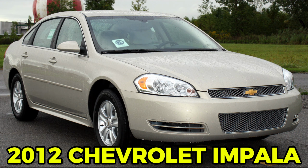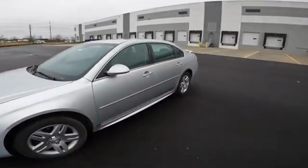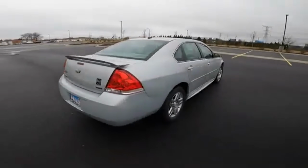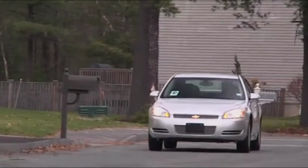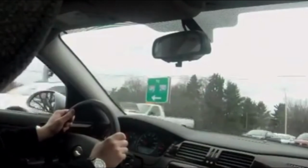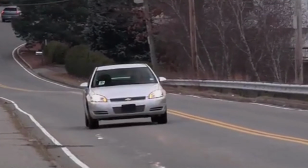Number 2. 2012 Chevrolet Impala. And if you've spent any time around taxi fleets, police departments, or rental companies, you already know why this car earned its reputation. Fleet operators chose the Impala specifically because it could handle brutal, non-stop daily use without constant repair bills. And that same durability applies directly to private owners.